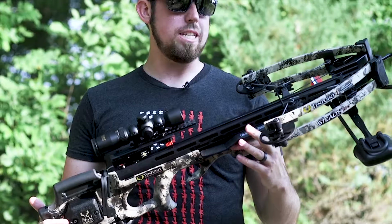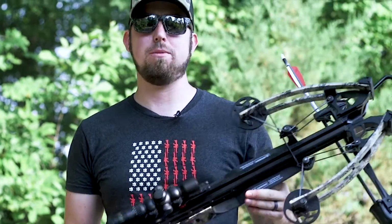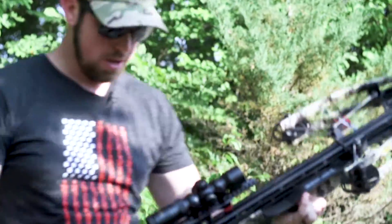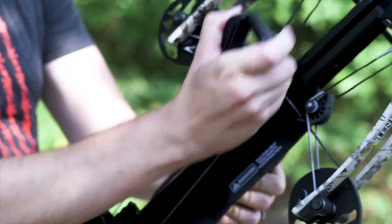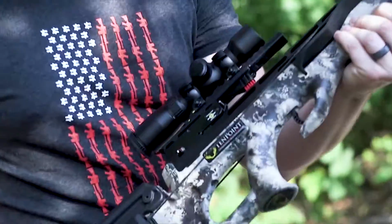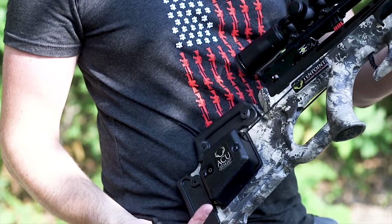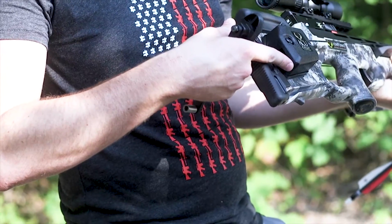So this is how to cock the 10-point Stealth NXT. Super simple, anybody can do it. So come here, let me show you how to do it. So all you're gonna do is flip your back switch off of engage down. So go and hit that, boom. Pull this out right here, go up and over your scope, onto your string. Make sure it's on there nice and tight. Then your handle crank is down here, already on the bow. Just pop that off of there like so. Go ahead and flip your switch up to engage.